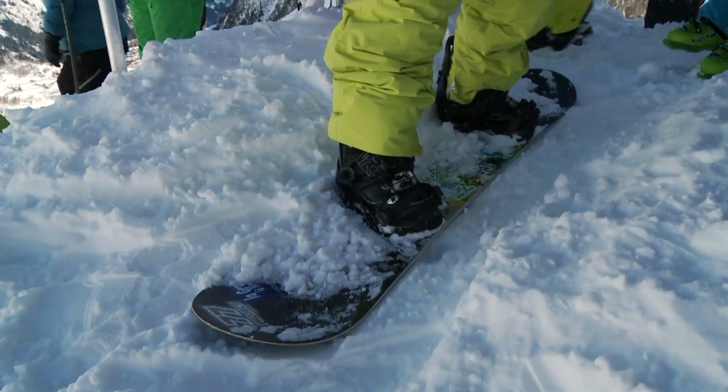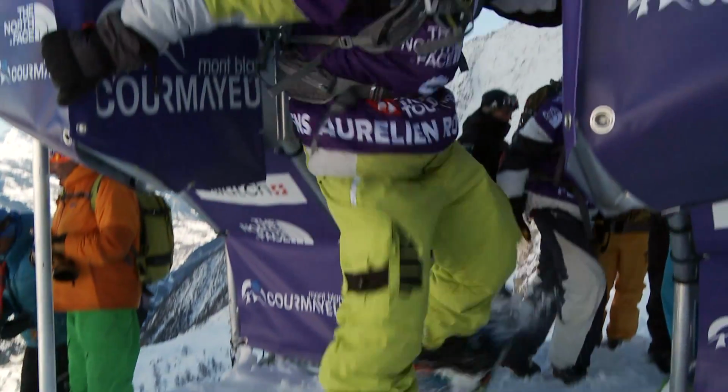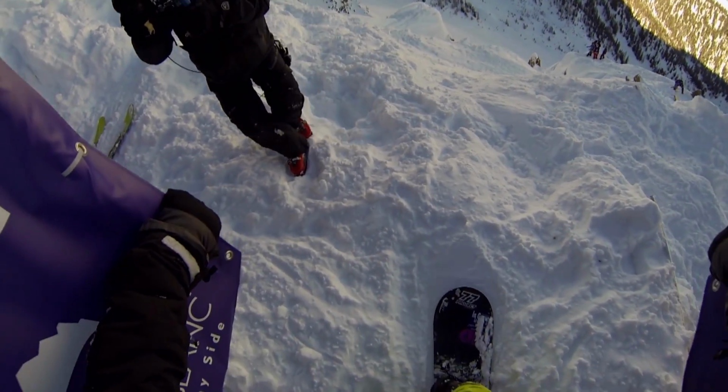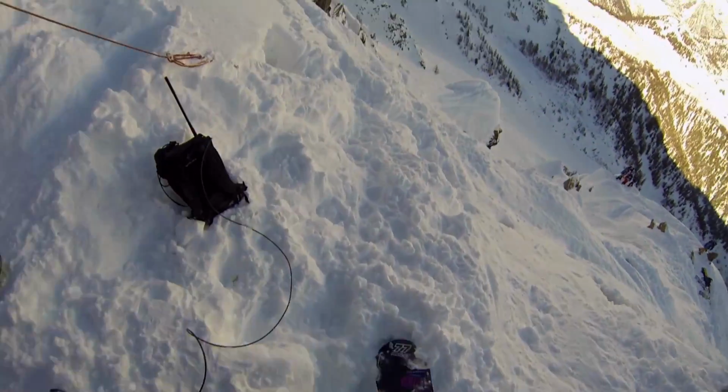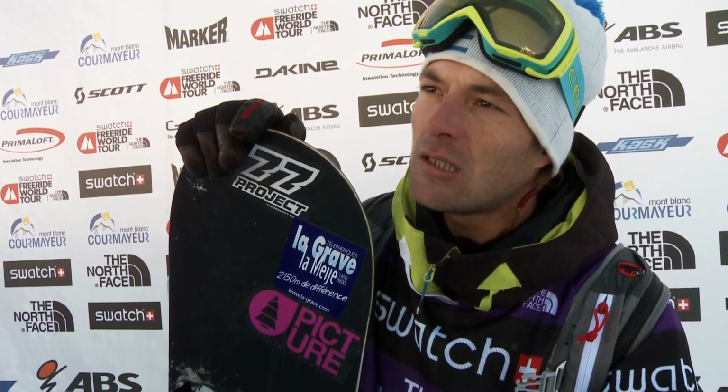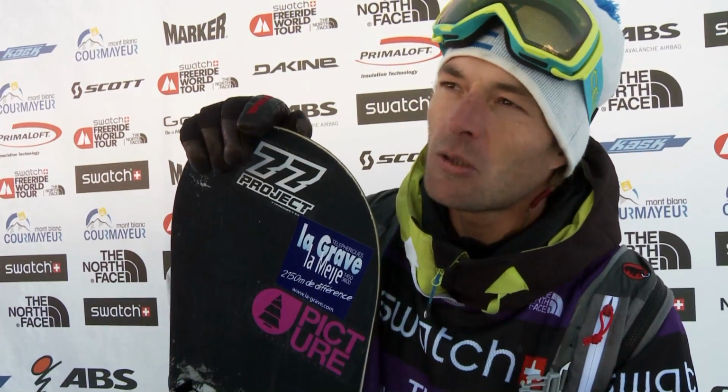Today I was very stressed in the start gate. Five minutes before, I still didn't know which way I was going to ride, whether I was going to go left or right. Well, then I made the decision to ride how I always ride at home in Le Grave. That's to say, big couloirs. Even though the snow in the couloirs was not so good, as lots of skiers had already ridden up there, I decided to stay in there anyways, and I found a little bit of creativity higher up.